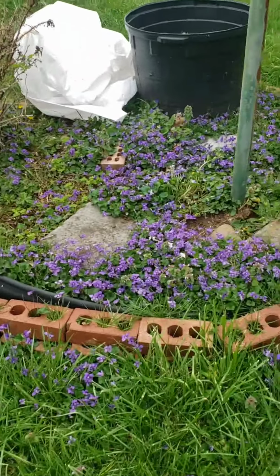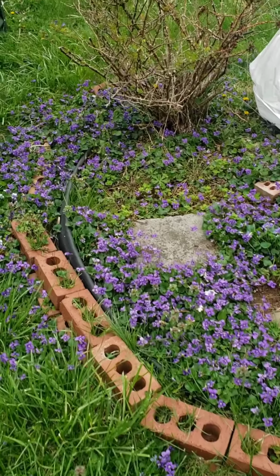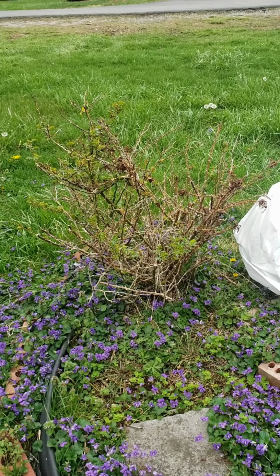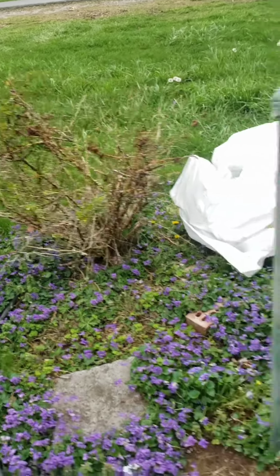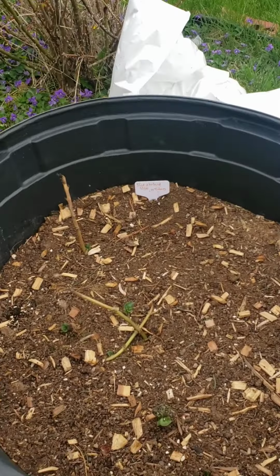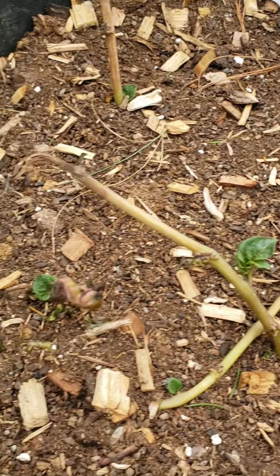And these little purple things were here when we moved here. I think they may be violets. I don't really know. I have a red rose bush there that really needs to be trimmed back. And here are the red Norland potatoes that I planted. And you can see these are starting to grow.